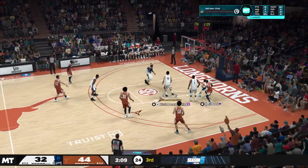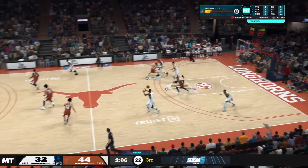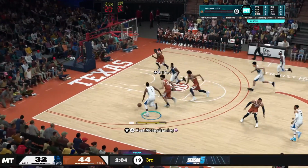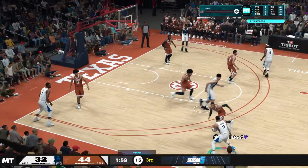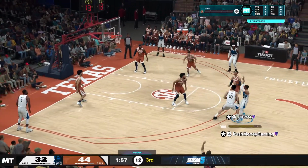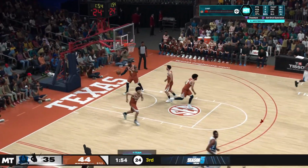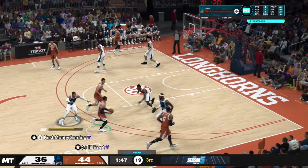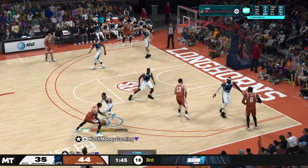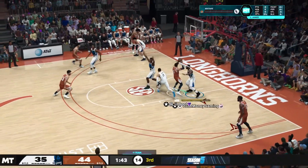Puts up a deep 3. Miller, no up. Detroit trails by 12. Outside Westbrook. 2 minutes remaining in the third. Fires the 3. Gets the three-pointer to fall. Westbrook's got himself going with the triple, his first basket of the game. He's done that his whole career. Westbrook smooth with the triple.